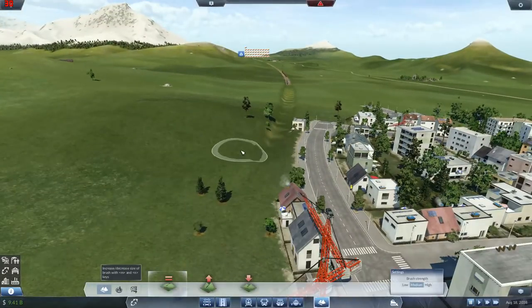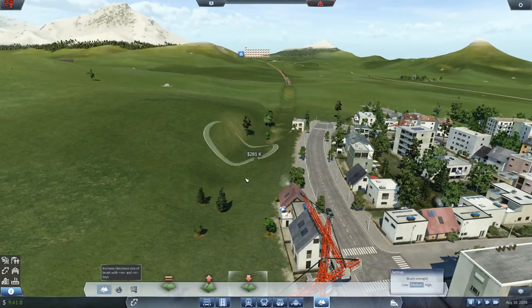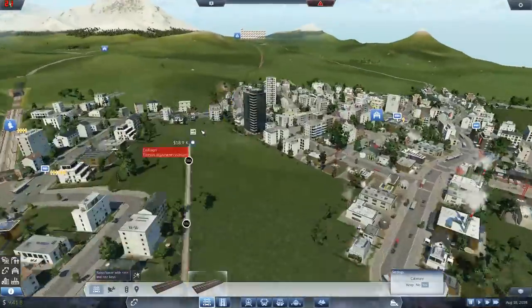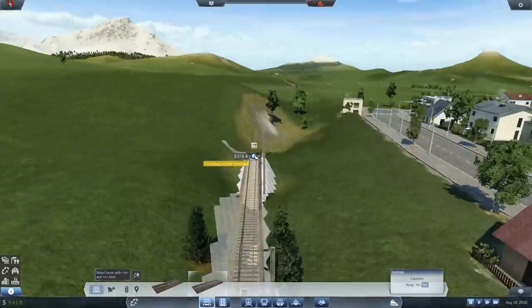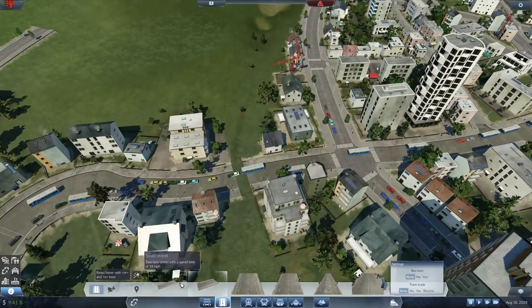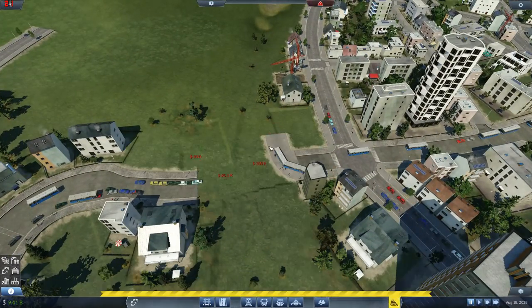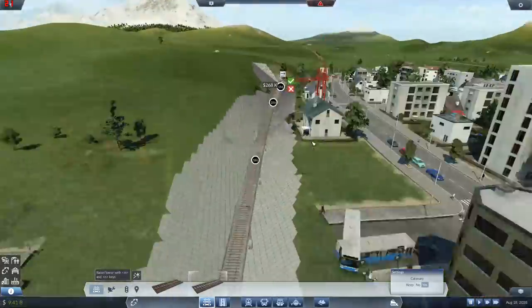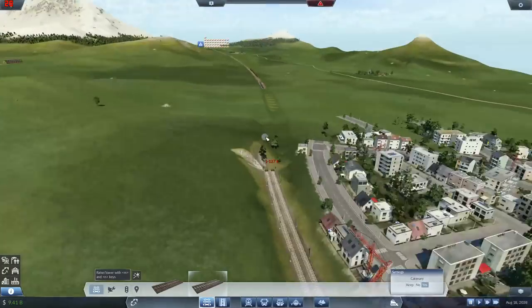I really am. Now, the issue here is the issue that I always have with railway stations that are in the center of a town. It's like, how do you get across them? Do you go over them? Do you go under them? And it's always a nightmare. I mean, unequivocally, it's always a nightmare.